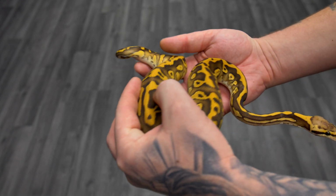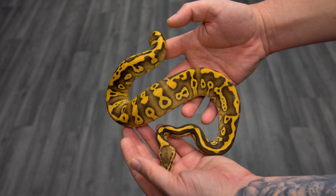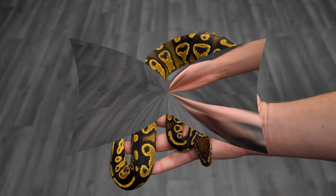So for now, I'm just growing up one of his sons to hopefully take his place in the breeding team. So that's the Firefly... Sorry, it's not. So that's the Pastel Lesser, possible yellow belly, Confusion 100% het clown.